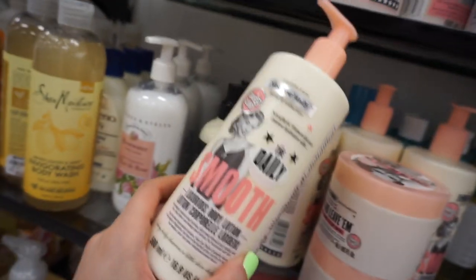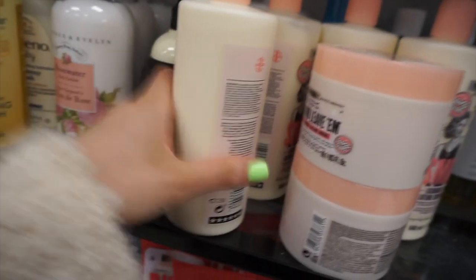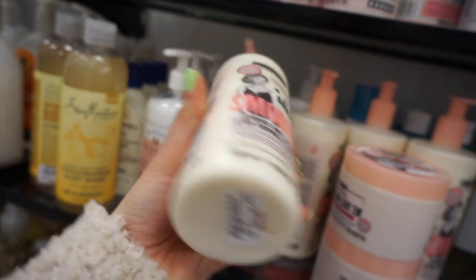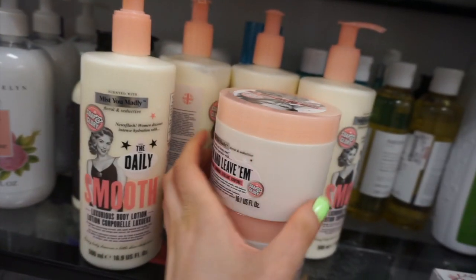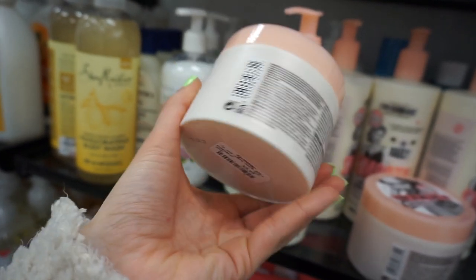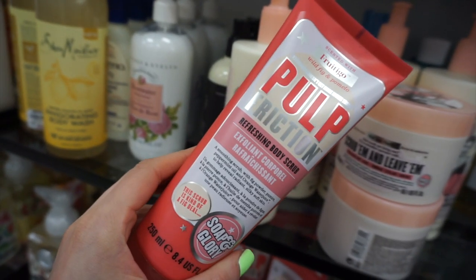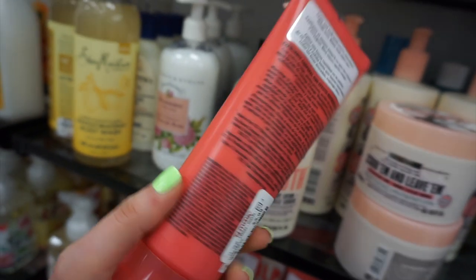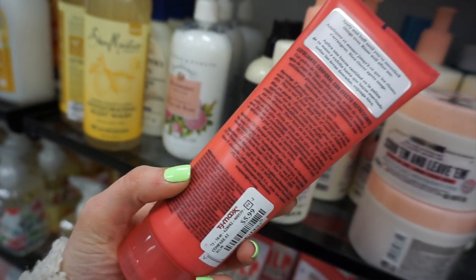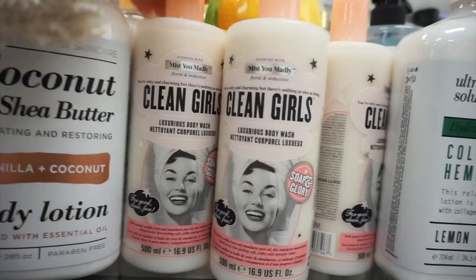I found lots of Soap and Glory products this week because I think Soap and Glory got discontinued from like the retail stores. So that's probably why it's showing up. So I found a bunch of different products from them, like their scrubs. And the prices weren't bad at all. That was $5.99. This is the Pulp Fiction Body Scrub. And then this is the Clean Girls Body Wash.